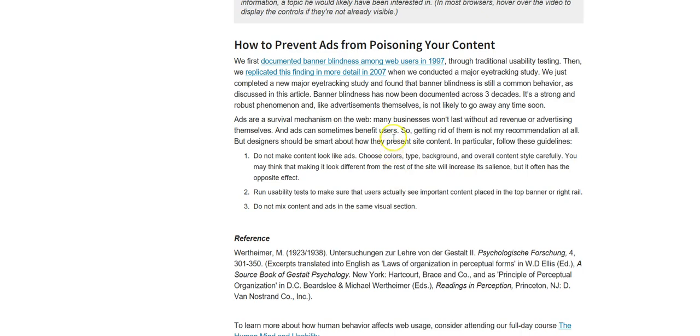How to prevent ads from poisoning your content. We first documented banner blindness among web users in 1997 through traditional usability testing. Then we replicated this finding in 2007 when we conducted a major eye tracking study. We just completed a new major eye tracking study and found that banner blindness is still a common behavior, as discussed in this article. Banner blindness has now been documented across 3 decades. It's a strong and robust phenomenon, and like advertisements themselves, it's not likely to go away anytime soon.